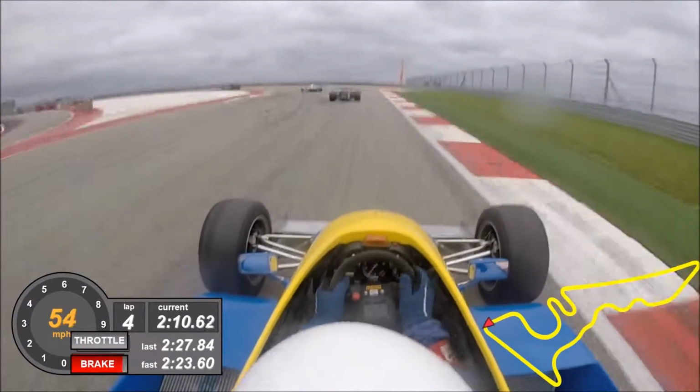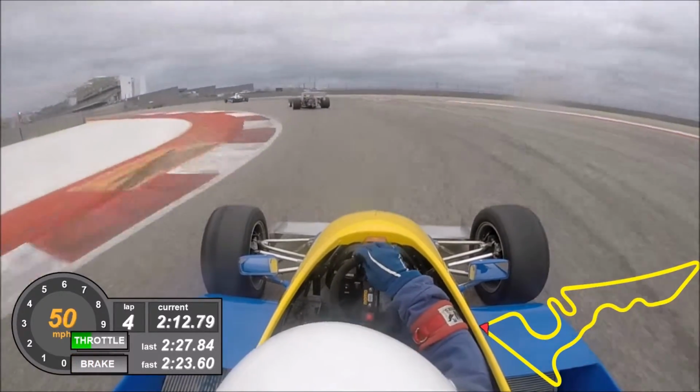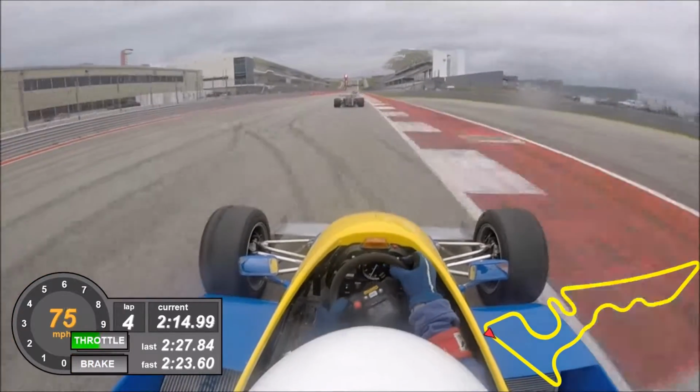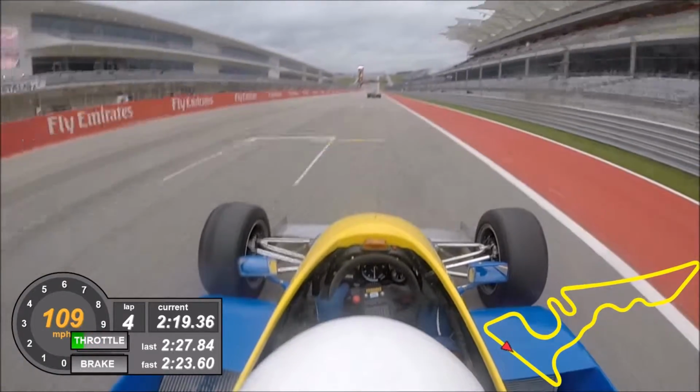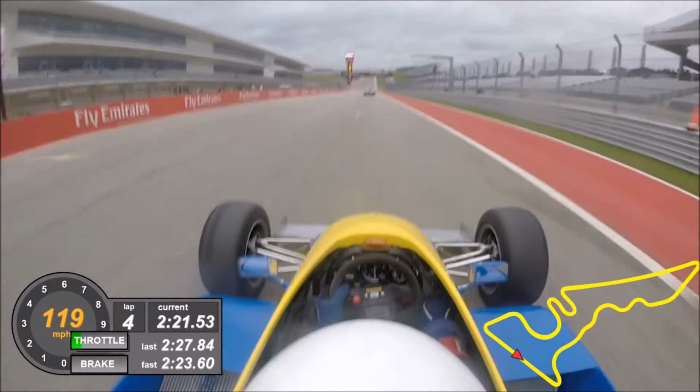Lap 5 is coming up. There'll be about 4 more passes, pretty similar to what you've been seeing. But I'm going to go back to native audio and we'll watch that.